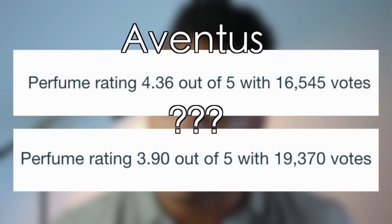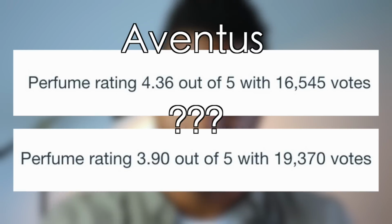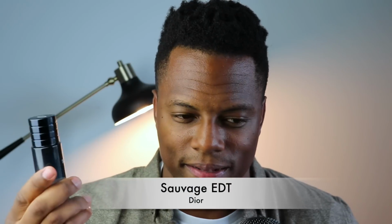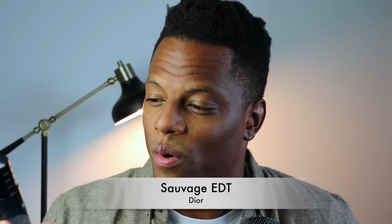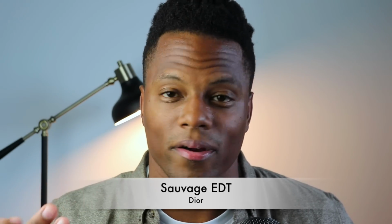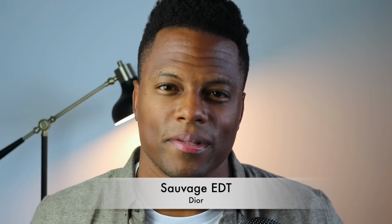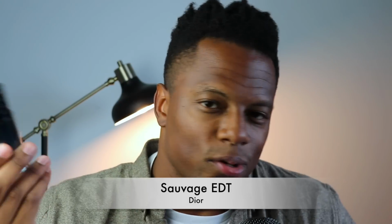First fragrance up here, probably the most hyped fragrance ever. It could be a little debatable between this and Aventus and maybe some others, but honestly, this has way more votes on Fragrantica than Aventus does. That is Dior Sauvage, the Eau de Toilette. I just like it. It's fine. Honestly, I get a little sick of it after a few hours of wear. I just want it to be gone. It's very linear, but it gets the job done, as people say. If you need something to work for you, then Dior Sauvage does that.